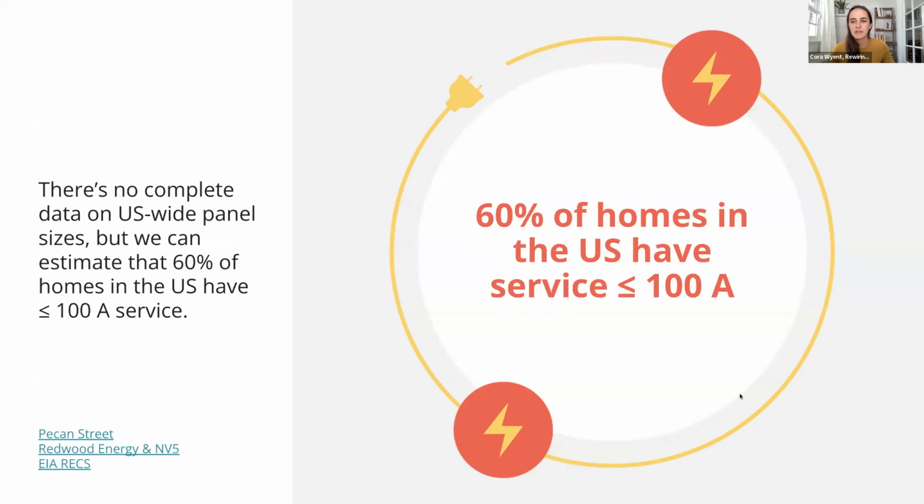So if we look across the whole US, Joe and Brian talked about how the older homes tend to have smaller panels, 100 or 60 amp electrical panels. And there's actually not great data on exactly how the panels are sized across the whole US. But we've done some estimations by looking at surveys of specific areas or by looking at home age and home size. And we estimate that about 60% of houses in the US have less than or equal to 100 amp service.